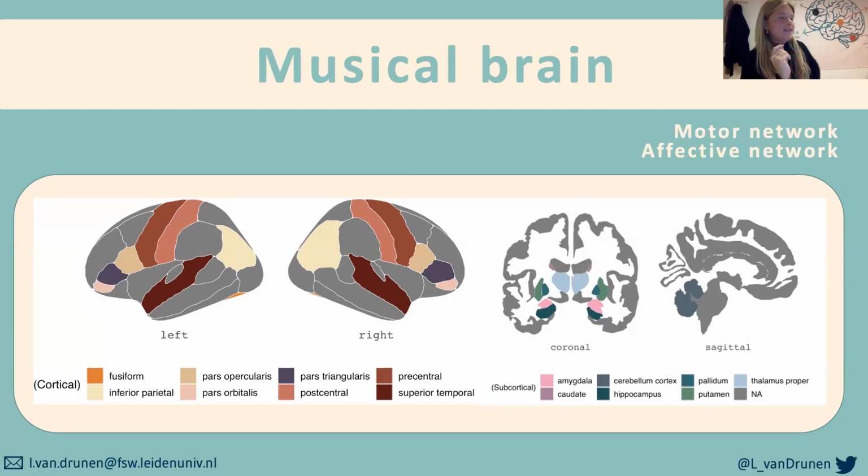Then, for example, the basal ganglia is important for memory formation, but also memory retrieval and other emotional processes that are involved in music. For example, the hippocampus, the amygdala, but also the caudate and the putamen are all much involved in the affective system of the brain. Then we have the cerebellum, which is this area on the right in dark gray.